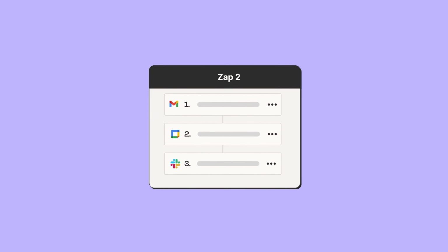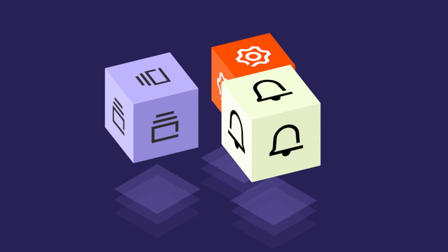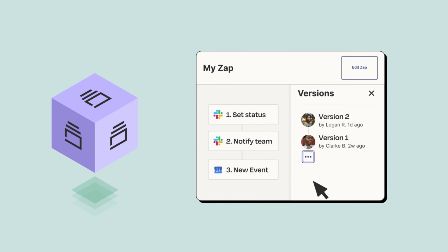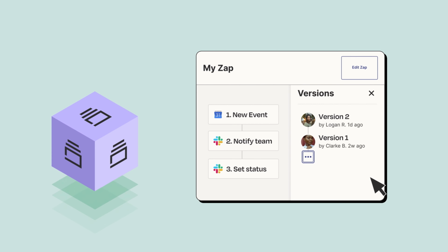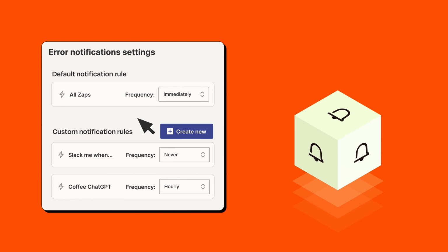But it doesn't stop there. We know that organizations of all sizes rely on Zapier to keep their workflows running smoothly. And that's why we've added 3 features to keep your critical workflows online. Mistakes happen, so version rollback lets you recover and build off of old versions of your Zap, so you can fix workflows quickly. When certain processes stop working, they can make or break your business.